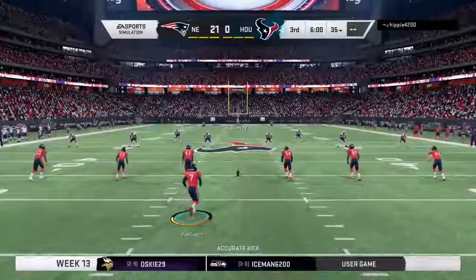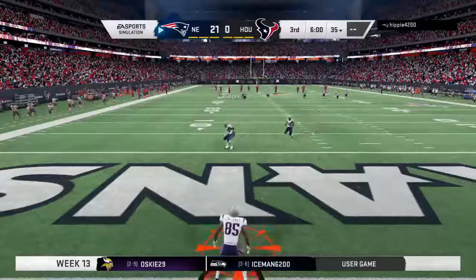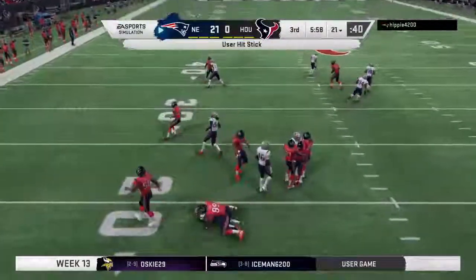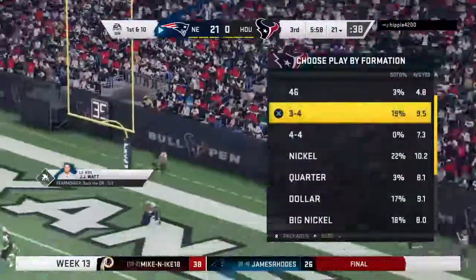So here we go for half number 2. The Patriots with the lead, and they will be getting the football. This is taken about 7 yards deep, and he's able to get it across the 20, but not by much, as he's marked down at the 21-yard line.